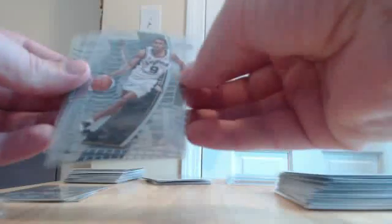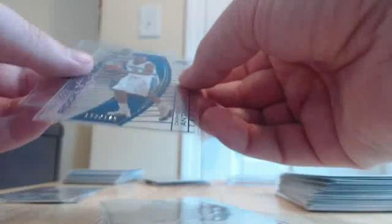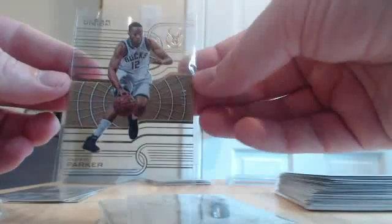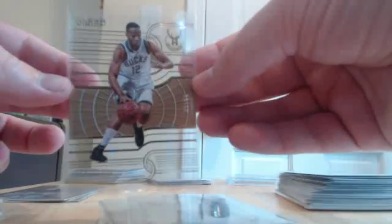Out of Clear Vision, we had a rookie throwback of Tony Parker Spurs, rookie of Hazonia for the Magic, rookie of Vaughn for the Bucks. We had a Carmelo Anthony out of 149, rookie throwback for the Nuggets. And then we hit a gold out of 10, Jabari Parker for the Bucks. Sick hit there.